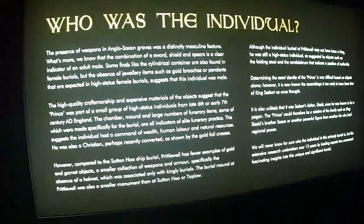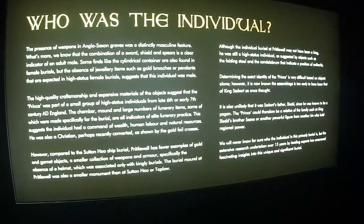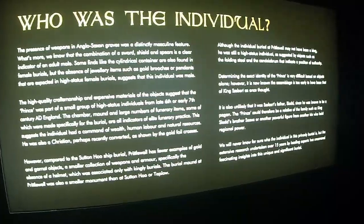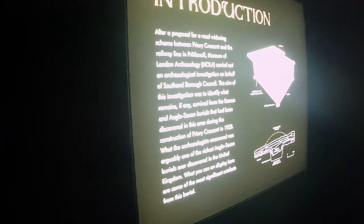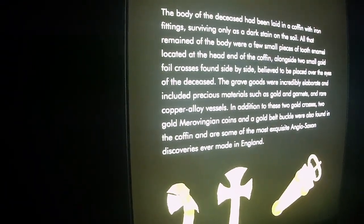What you see on display here are some of the most significant artefacts from this burial. The burial chamber was long collapsed, and there was no burial mound above it to signify that something could have been here. It was by chance that the first test pit cut right through it. Those of you who are macabre like I am will probably be disappointed to find out that there was no body left in the burial chamber. All that was left was a dark stain on the soil. That and a few small pieces of tooth enamel.